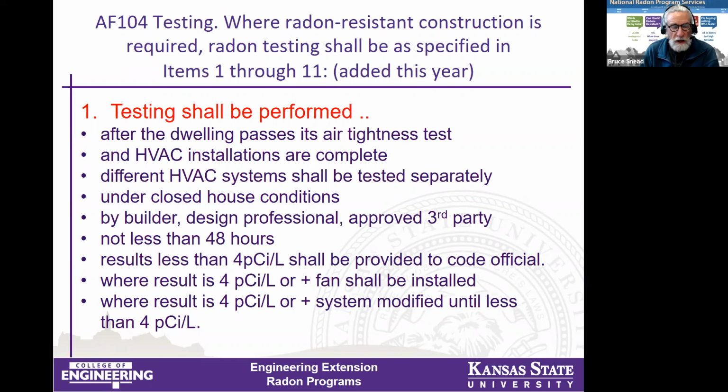In other words, if a house has 3 different foundation zones, basement, crawl space, slab on grade, a test must be conducted in or above those foundation zones. Closed house conditions apply, which of course is integral to any consistent testing process for radon in a home. It can be done by the builder, who is typically the owner, the design professional, rarely, or an approved third party. And that approval would come from the code official.